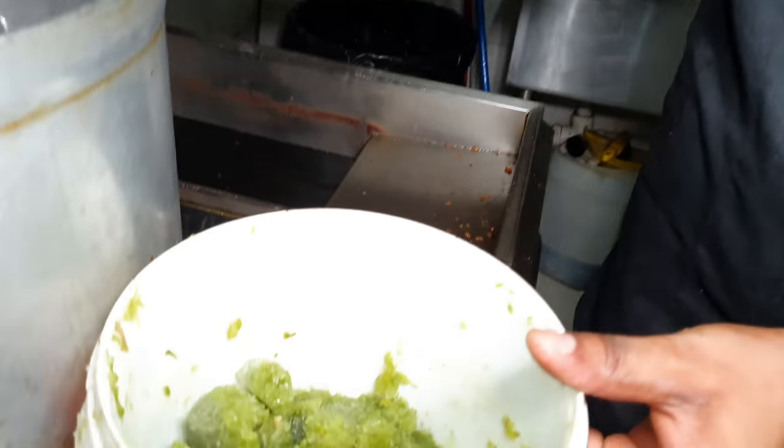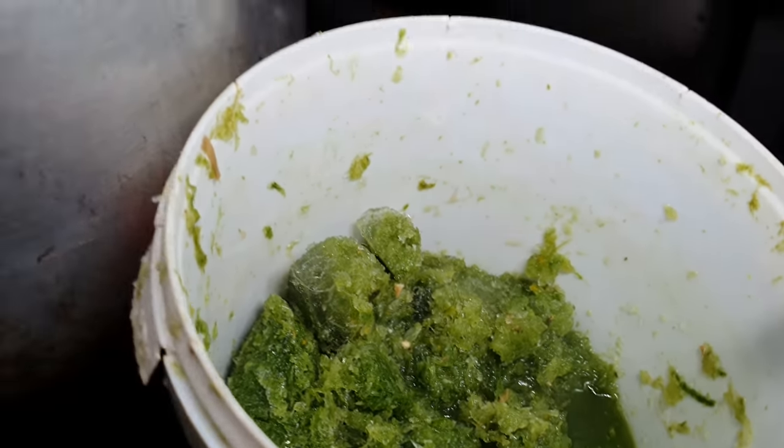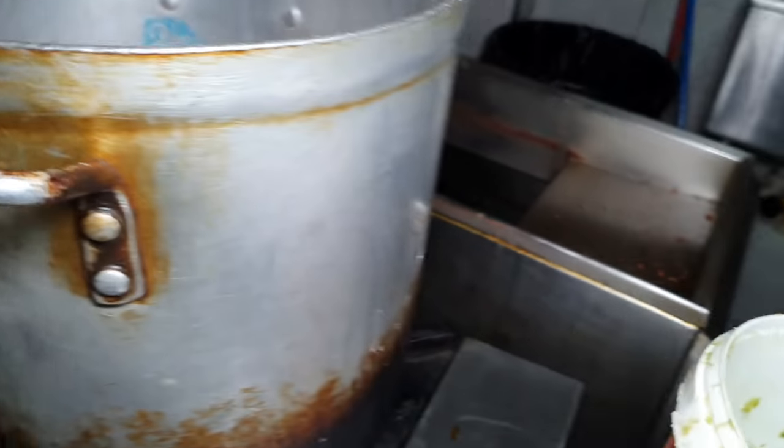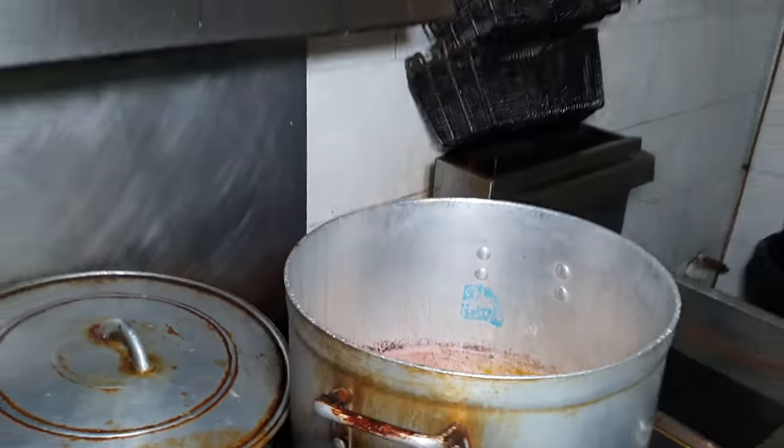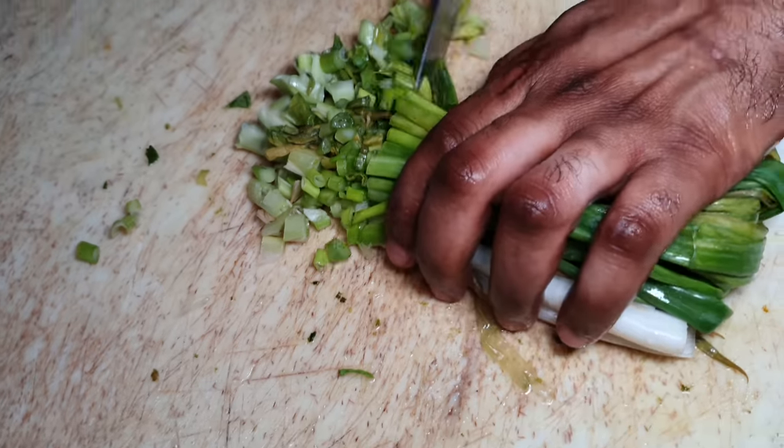Onion, pepper, pimento, everything I can think of. Garlic, ginger. We have everything, blended up in this and freeze up. Straight to the pot. It gives you a very good flavor. When you're cooking and you're blending seasoning, trust me, you can't miss. That will give you a very, very good flavor, guys.